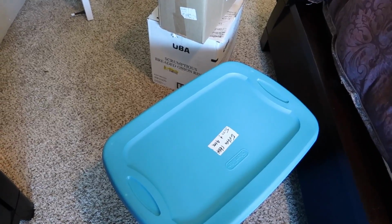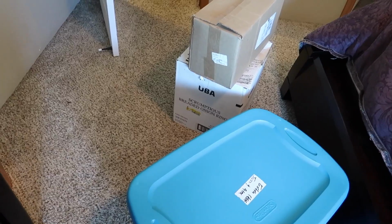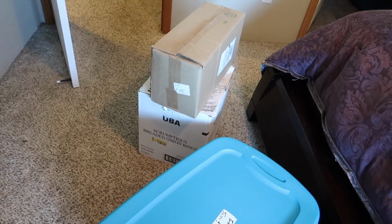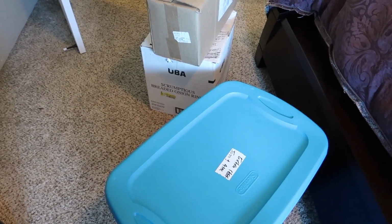Hello and welcome to day 28, where in front of you, you see some more boxes. Last update, I decluttered a whole bunch of totes that were from our storage unit. We still had more boxes and totes to go through, so I am going to go through 4, and I think that's the last of it.